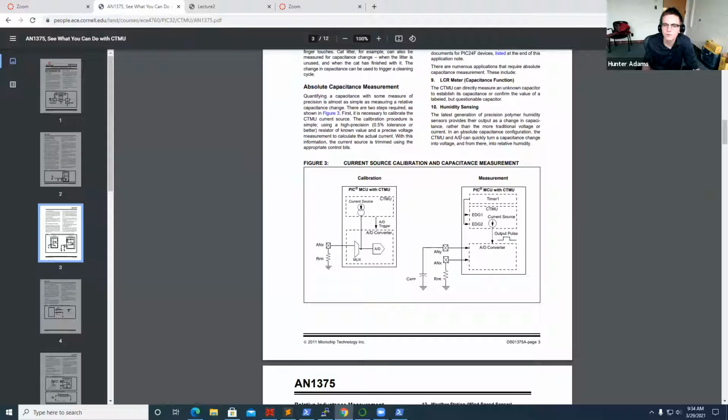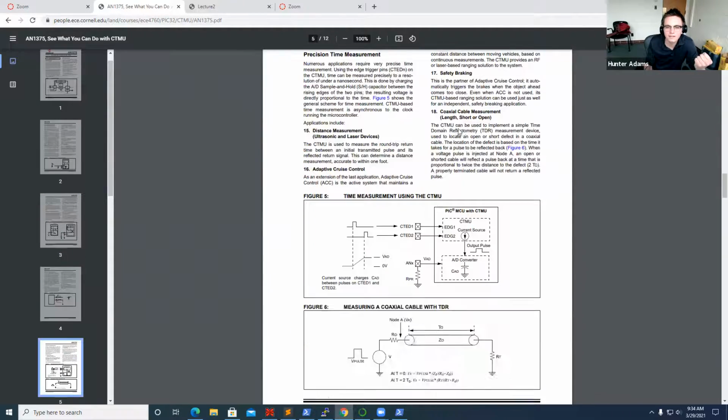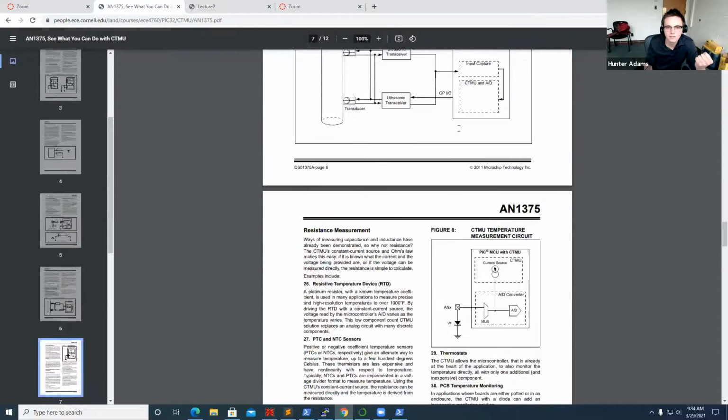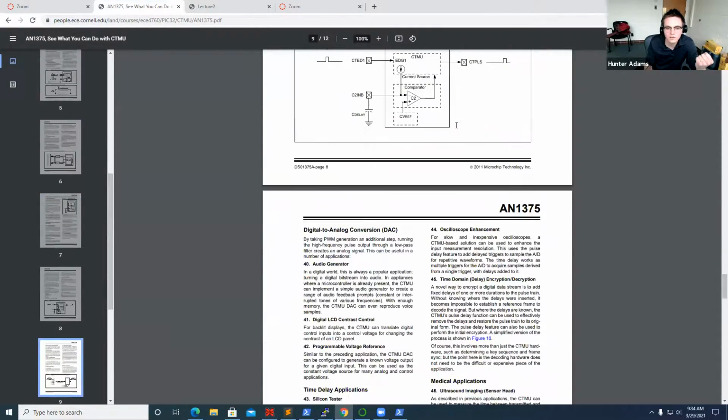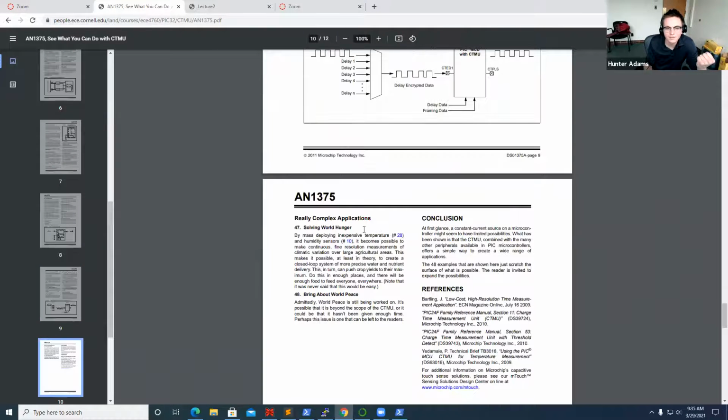Humidity sensing, which associates changes in relative capacitance with the humidity in the air, is kind of interesting. And these get increasingly interesting and exotic, all the way down to one potential application being solving world hunger: mass deploy inexpensive temperature and humidity sensors, and so on. I like it when there are little pieces of humor left in these documents, but they say another application is to create world peace with this device, but that's left as an exercise to the reader.